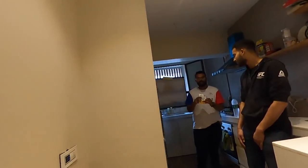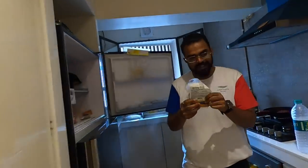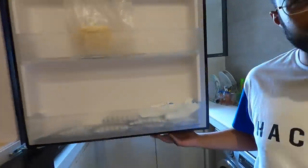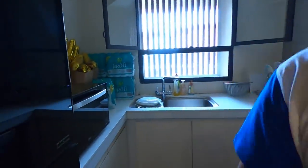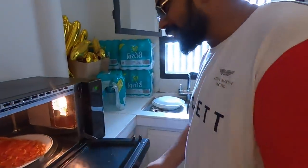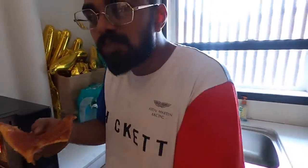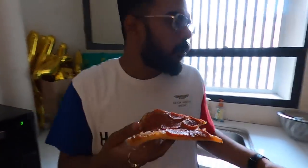What? Good flex. You need it in your life. This and ladi pav is a winner. Ladi pav. Yeah. But look what's in the microwave. Whoa, the one slice is coming for me for sure. Why don't you grab a plate? Mm. How is it? That's from 2 days ago.